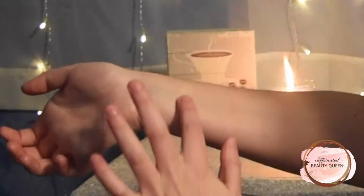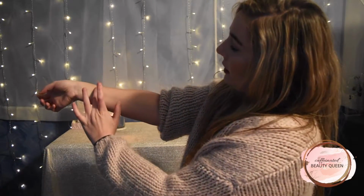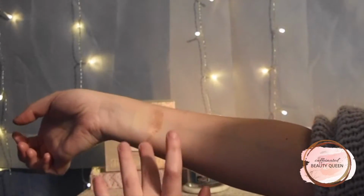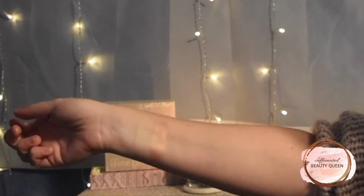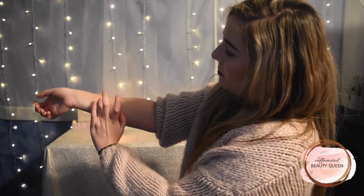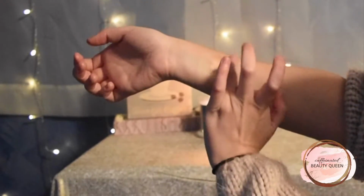It's a cream shade. Next is Moo. This is a really pretty champagne shimmer. Next is Chai. It's a matte, kind of orangey, burnt brown.